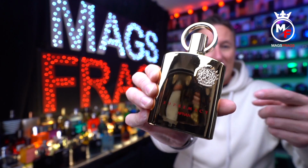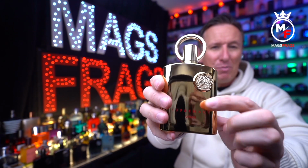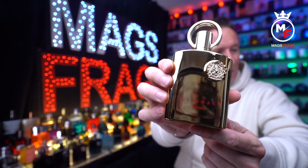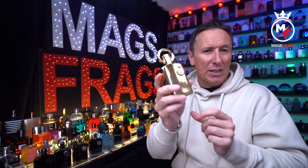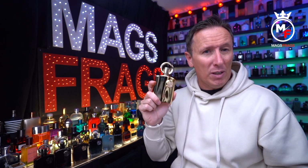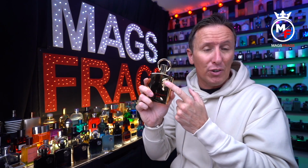But the downside is that this high gloss metallic finish is really bad for collecting fingerprints. So it looks fantastic when you first remove it from the box, but as soon as you pick it up and start to use it, it does start to look a little bit grubby, as you might be able to see. It's got a nice bit of weight to it due to this really heavy metal cap and this emblem which is on the front.